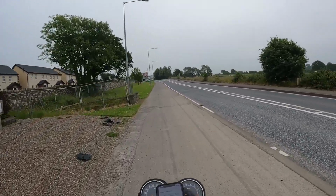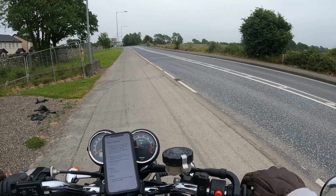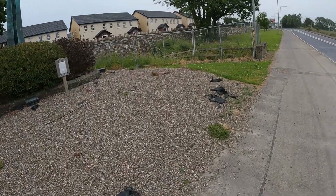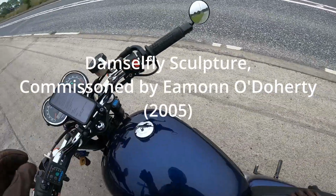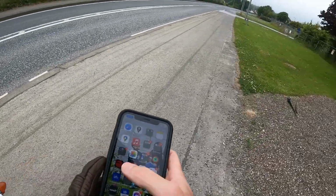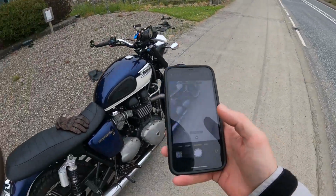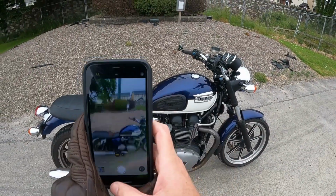It's a damselfly. I actually thought originally that it was a dragonfly, but it's a damselfly, and it was commissioned by Eamon O'Doherty in 2005. He's a well-known sculptor, unfortunately passed in recent years, but he has done a lot of the artwork along roads for civic authorities and for local authorities as well.